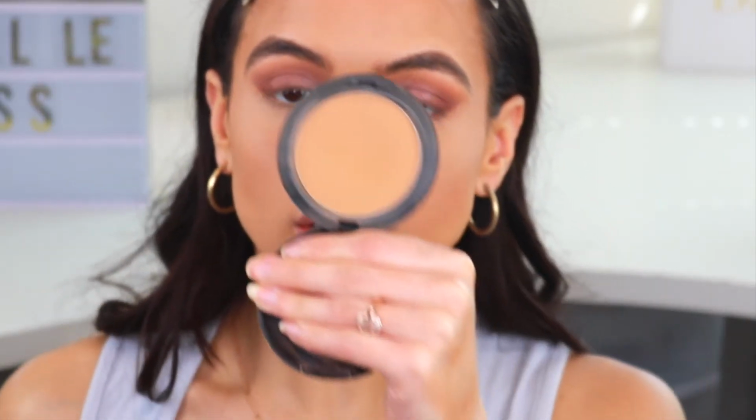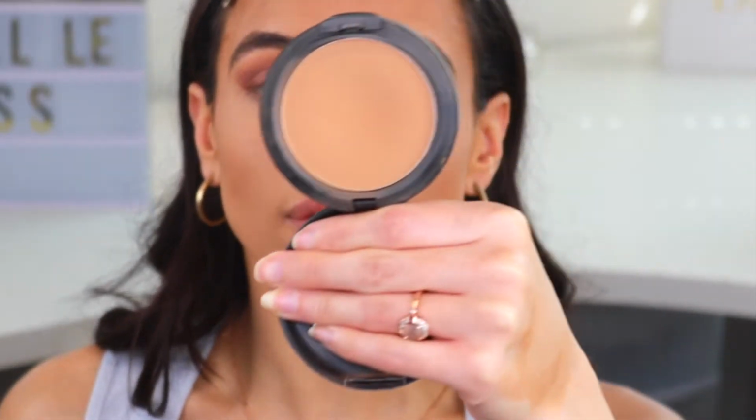I'll come back to my eyes in a second, but for now I want to bronze up. So I'm using my MAC Studio Fix foundation powder in NC45.